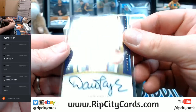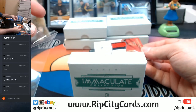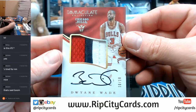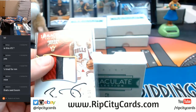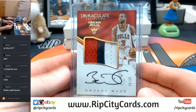for Dan the Man, Phoenix Suns, 11 out of 99 on card. Historical significance signatures. Oh, that's a nice card. 3-color, Dwayne Wade, 10 out of 10, eBay 101, booyah, cut, shot, cut, Laka. Good card. I'd take it.